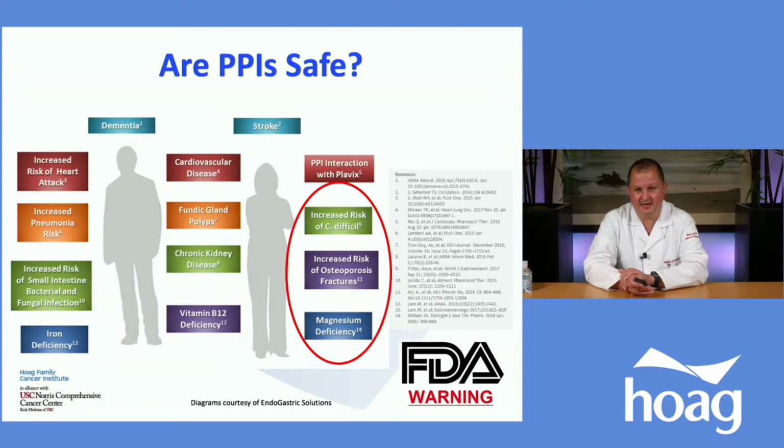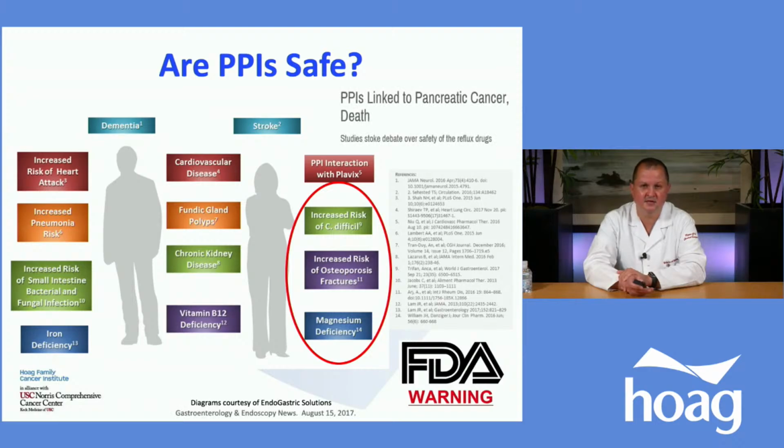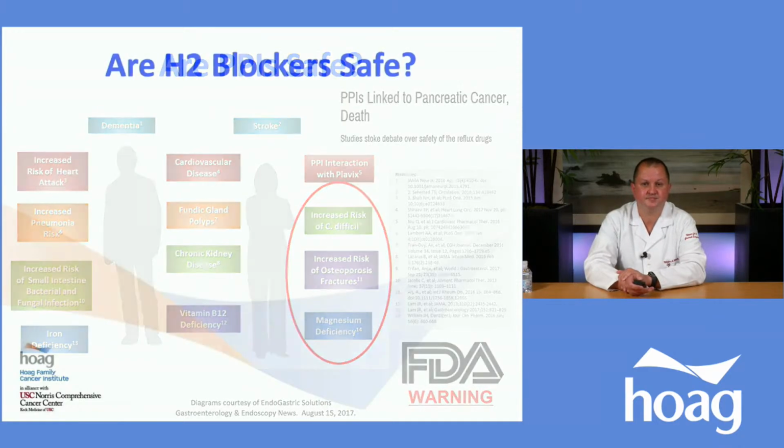And again, you can see with each year after the FDA came out with these warnings, there's been an additional body system infected, and even most recently, they've been linked to death from pancreatic cancer. So there's a lot of fear on behalf of the patients to take these medications long term.